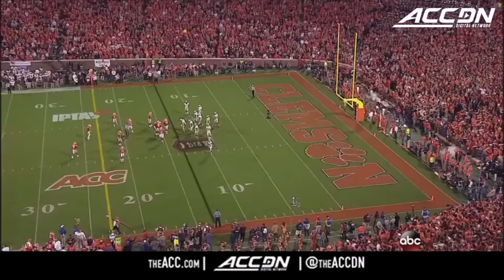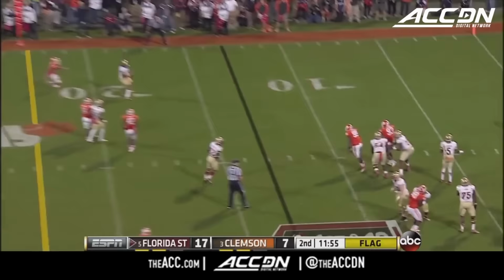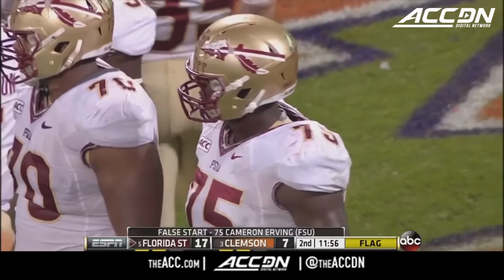Florida State football leading by 10, coming out from their own 13. Winston on first down, and it was stopped before the snap. Pardon the snap. All star on the 75 offense. On your football tackle, yeah, it's Cameron Irving, the left tackle.